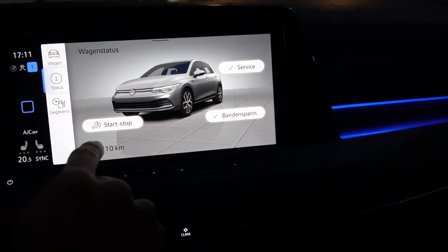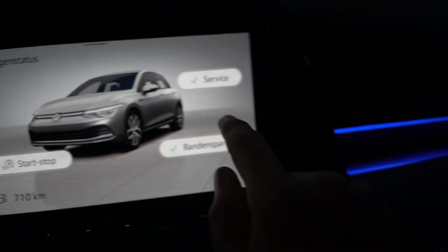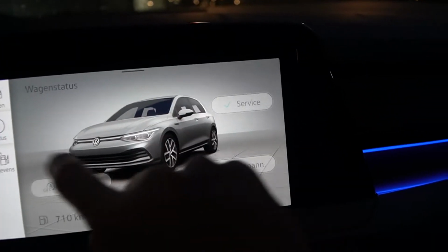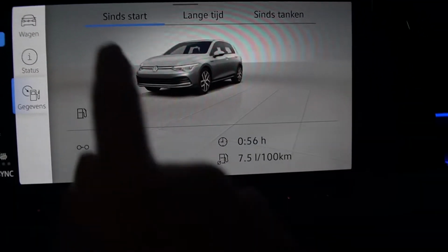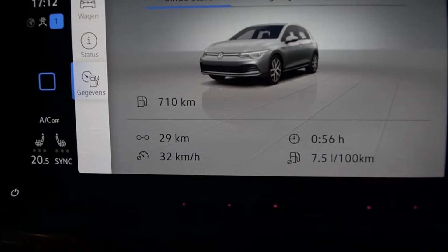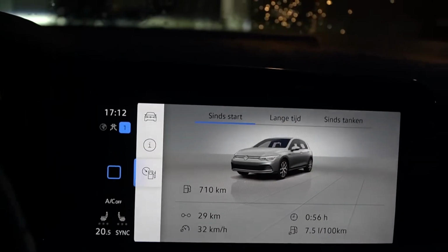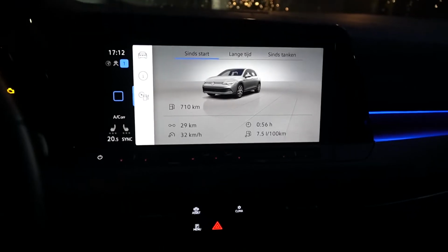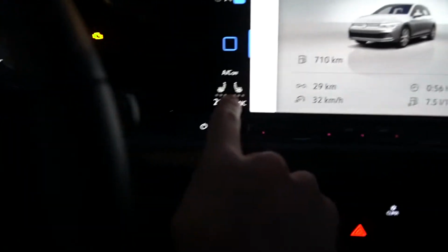Status of the car. So you have a start-stop system. You have your tire pressure monitoring system as well. Service system, so that is also nice. So your trip distance and stuff. So this is from start a long time and since the last time you filled up the car. And actually this car is pretty economical. You have 710 kilometers of range with like 50 liters of fuel, and in here you also have the comfort settings as well.